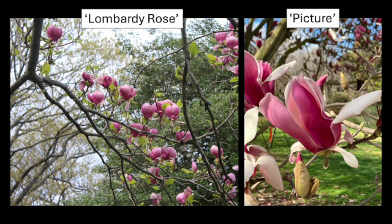And then Picture is widely available. It's got very large flowers for a Soulangiana type and nice dark color. Very floriferous tree, vigorous grower, and certainly one to recommend.